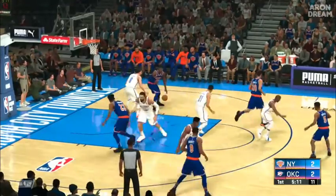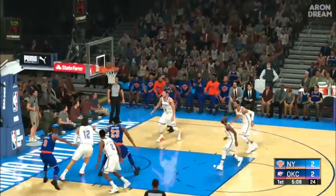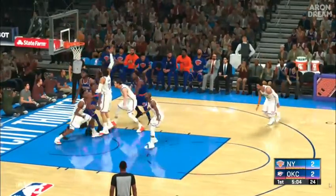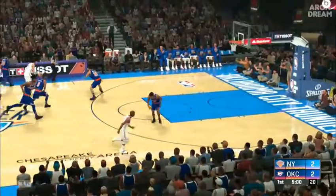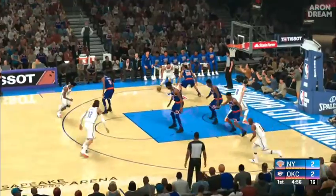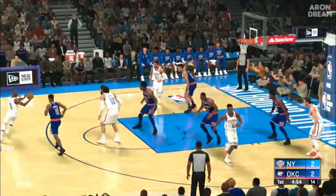Randall against Gallinari. Baseline J on the way. Here's Robinson. And Adams sends it back. Well, he can be intimidating. Steven Adams, such a big frame down there and great timing on that block. And they're 1 of 5 to start this game. Just really haven't gotten into a flow offensively.